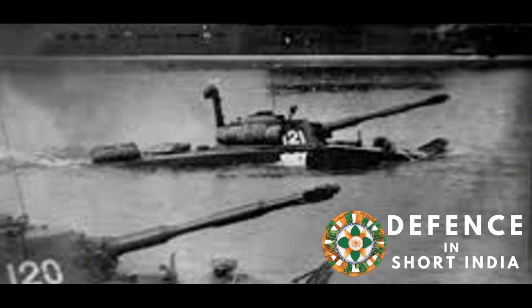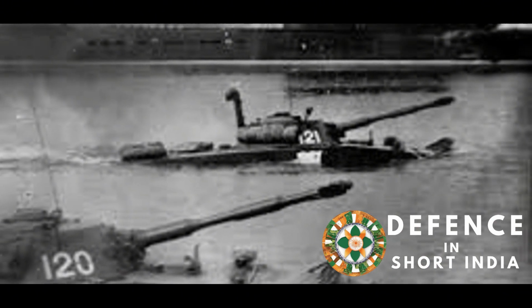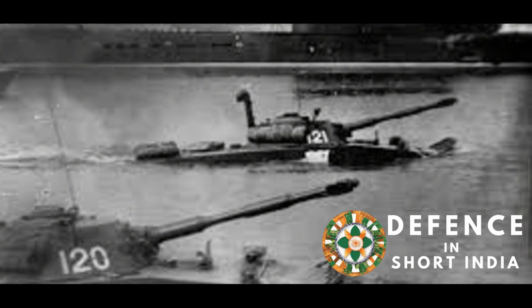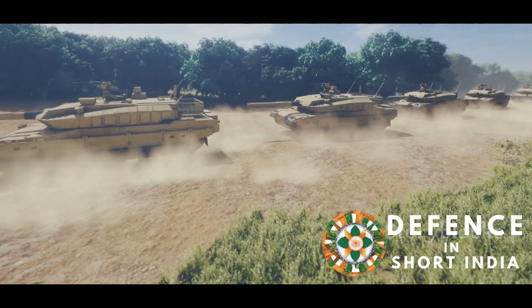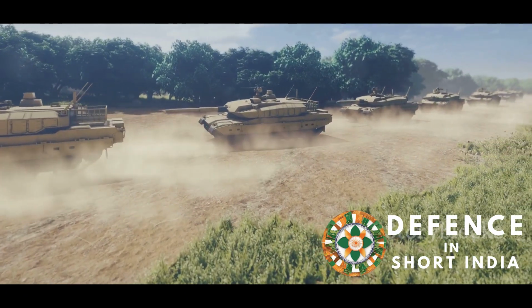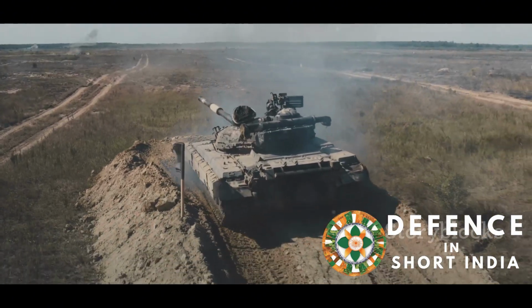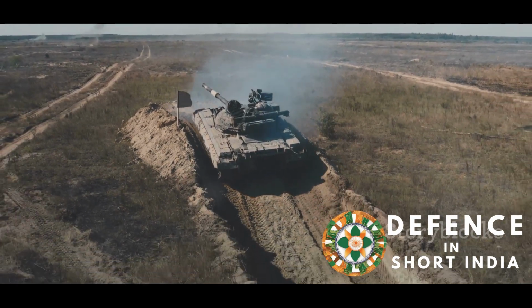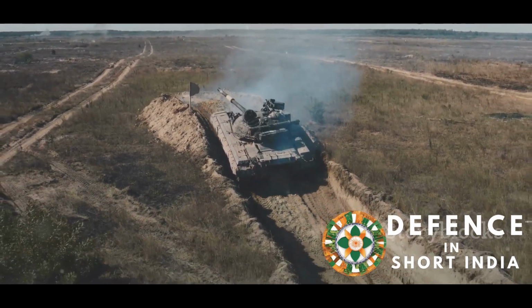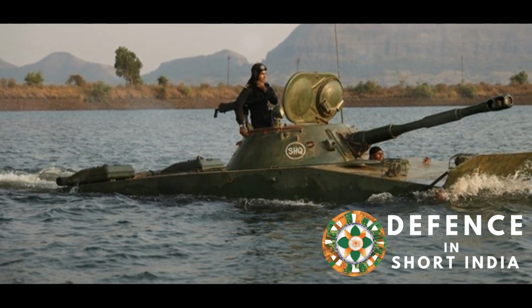Tasked with capturing a strategically vital Pakistani outpost, a small contingent of PT-76s, supported by infantry, launched a daring nighttime assault. Exploiting their amphibious capability, the tanks crossed a water obstacle undetected, taking the Pakistani defenders by surprise. The PT-76s quickly overwhelmed the enemy positions, paving the way for the Indian infantry to capture the outpost. This decisive victory highlighted the PT-76's effectiveness in riverine warfare.